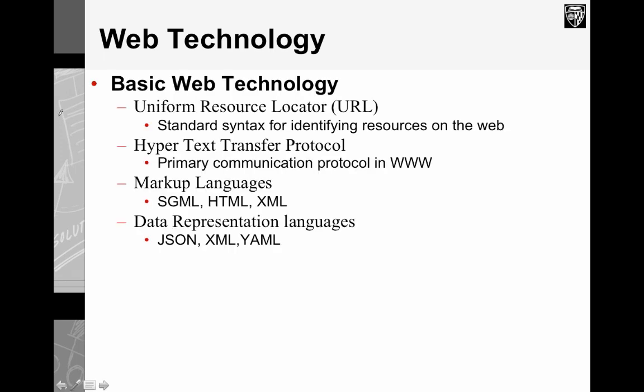Web technology has also become an important aspect or a driver for cloud computing. The basic web technology such as URL to identify a resource on the internet. You will see that when you start launching IT resources on the internet, you will be able to represent an IT resource using a URL. HTTP protocol, a primary communication protocol in the World Wide Web. You use the HTTP protocol to administer your web resources. You use the REST API model built on top of HTTP protocol to get information about a resource and configure a resource. Markup languages, HTML, XML, all these technologies are being utilized inside cloud computing.